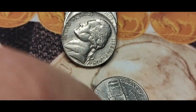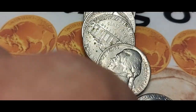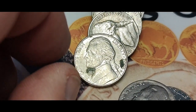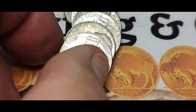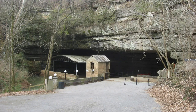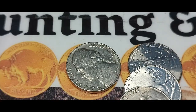Has any of you ever heard of the Lost River Cave of Bowling Green, Kentucky? It's all set up now as a tourist area. It's a river that just shows up out of nowhere, and it goes, I don't know, a few football field lengths, and then it goes into a cave, and that's all there is to it. But there's a big entrance at the mouth of the cave there, and back in the day, I think like the 20s and 30s, they used to have a nightclub scene there.